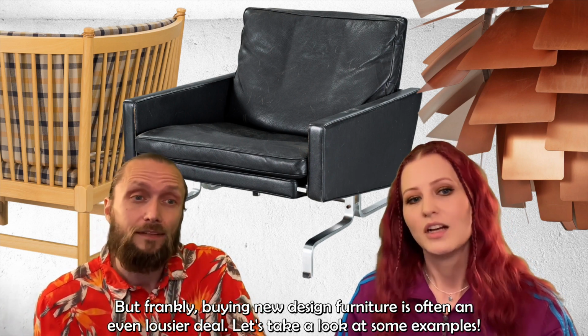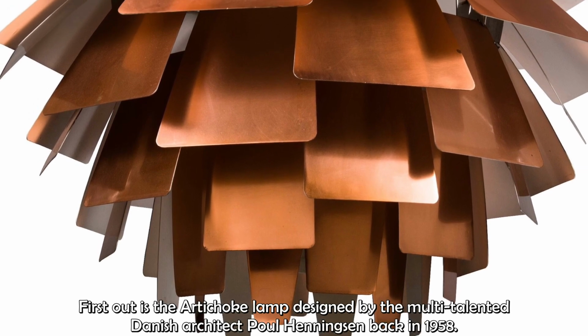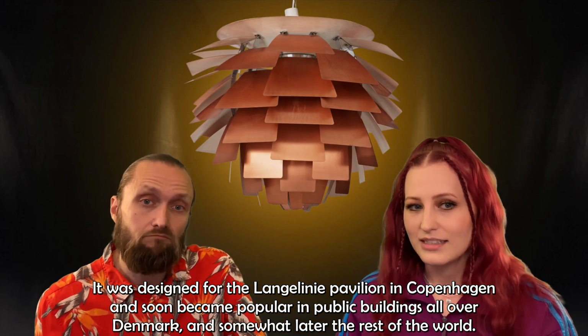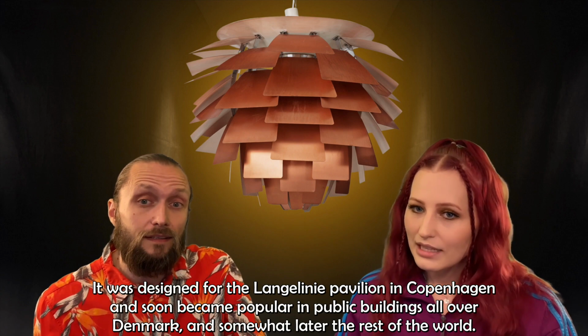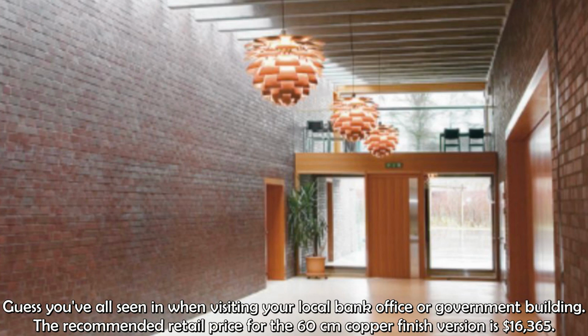Yeah, let's do. First out is the artichoke lamp designed by the multi-talented Danish architect Poul Henningsen back in 1958. It was designed for the Langelinie pavilion in Copenhagen and soon became popular in public buildings all over Denmark and somewhat later the rest of the world. Guess you've all seen it when visiting your local bank office or government building.